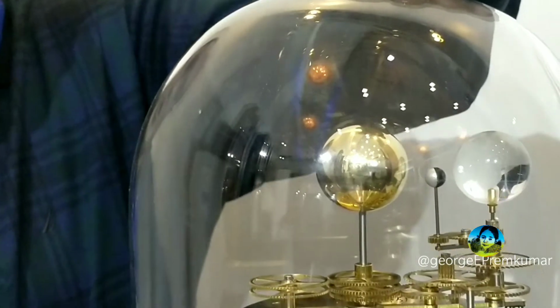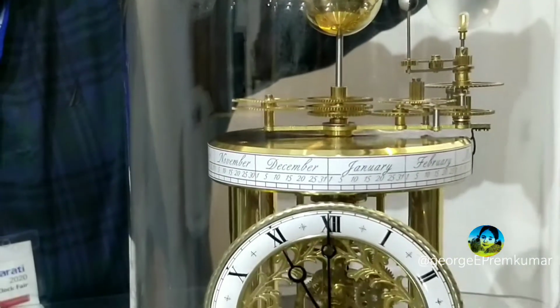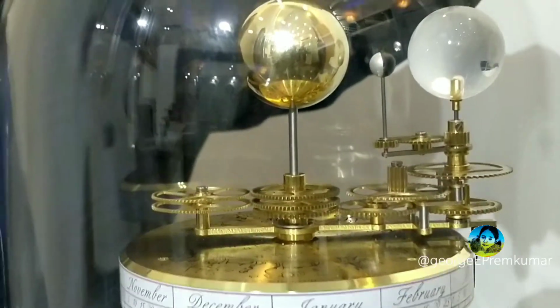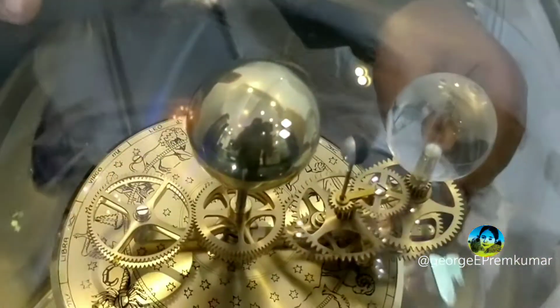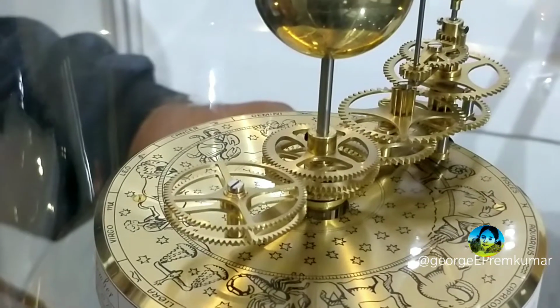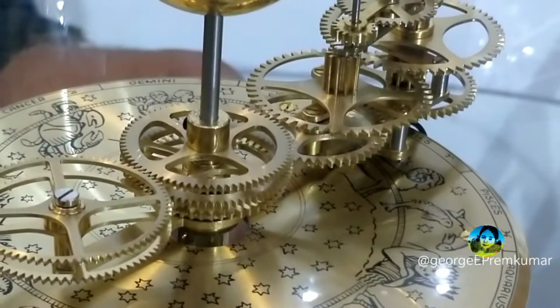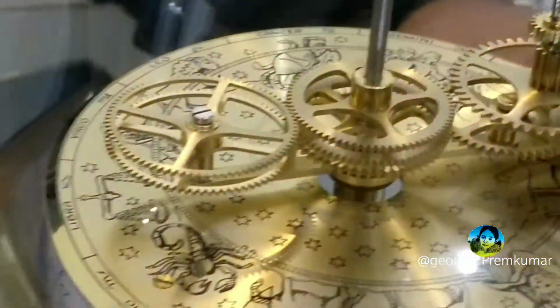Just like in nature, the moon moves around the earth once in 24 hours, and the earth moves around the sun in 365 days. The same movement can be seen on this clock, day after day, month after month. Apart from that, there are solar signs, the sun signs, which are depicted on the base of the clock. And we have the month and date, which is shown. This is one of the few quartz movements that is available from Hermle.